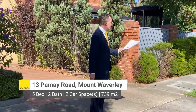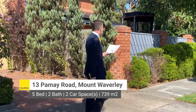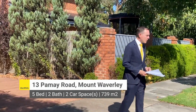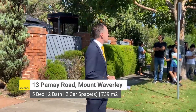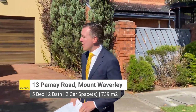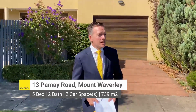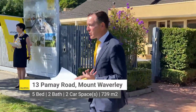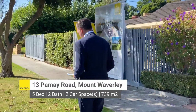Auction, ladies and gentlemen, today, the contract, just to read through it, lot 82 on plan of subdivision 0448444, its certificate of title 08233, folio 470, but more commonly known to you and I as 13 Pamay Road here in Mount Waverley. The sale does include all the fixtures and fittings, so everything stuck is staying with the home, obviously. That includes electrical light fittings and all the fixtures and fittings, the furnishings, window furnishings, etc. They stay as part of the home.